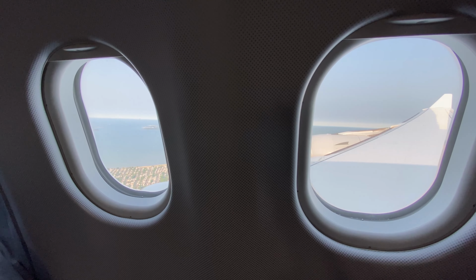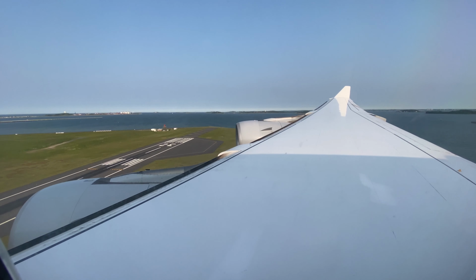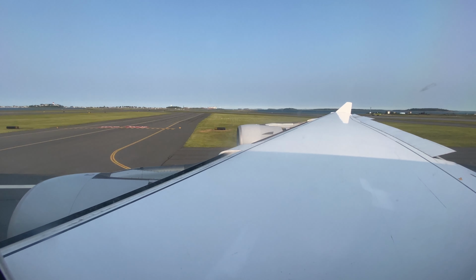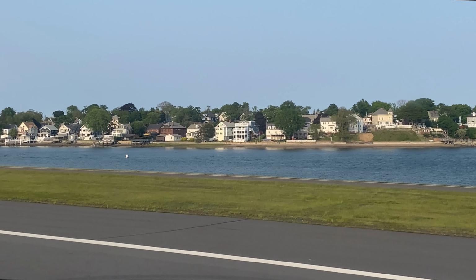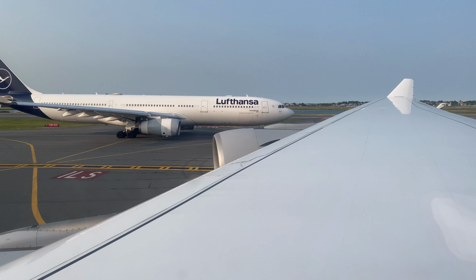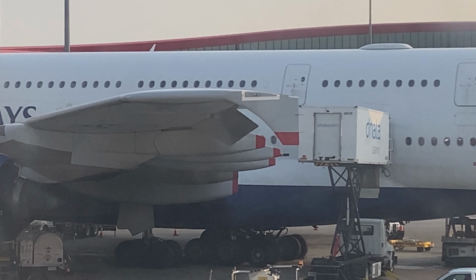I would say so. Don't you also love watching the landscape below while approaching an airport, especially when it's a completely new place like it was for me? Welcome to Boston. I'm very excited to be here. We are rolling to our parking position, next to this British Airways A380, but hold on a second. What's the matter with this winglet? I surely have never seen that before. How bizarre.